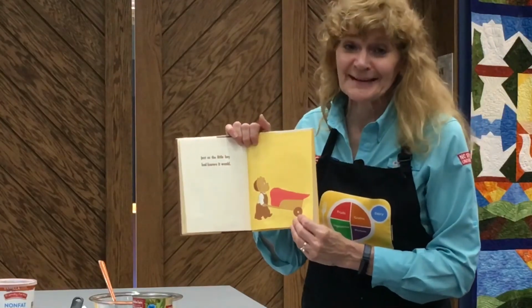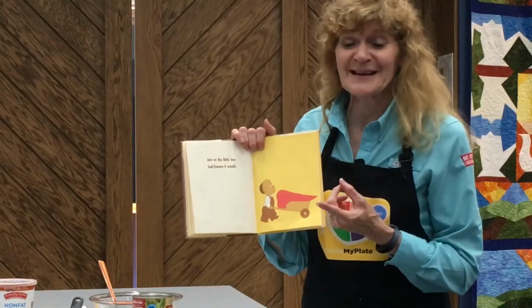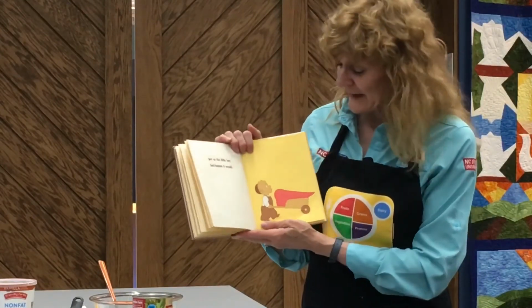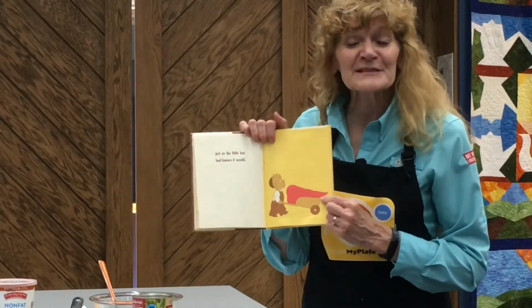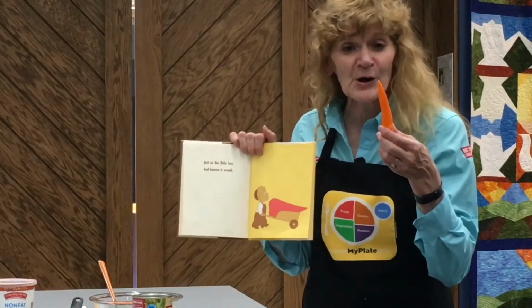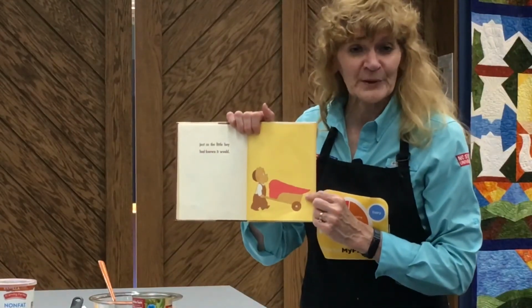So he didn't give up, and he knew that if he watered his plant and it got sunshine and he pulled the weeds, that his carrot would come up. And it was so big he couldn't even carry it. Most carrots are pretty small, but his carrot, he had to haul off in a wheelbarrow.